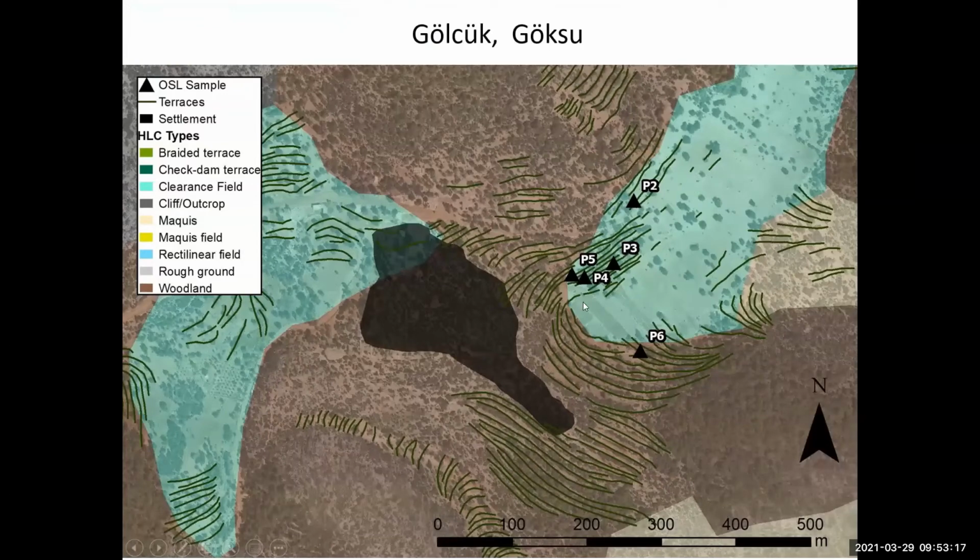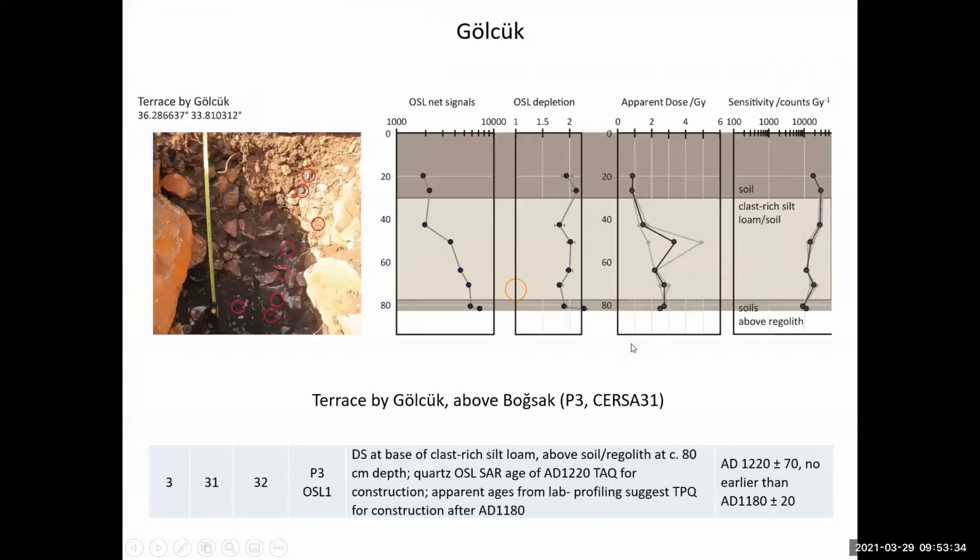And here we were particularly interested in the site because the black area in the center shows a late antique settlement with extensive standing remains. So we imagined that terraces here might belong to late antiquity. But in fact, what we found here was that the terraces dated to the later Middle Ages, probably constructed in the 12th or the 13th century in the case of this example.